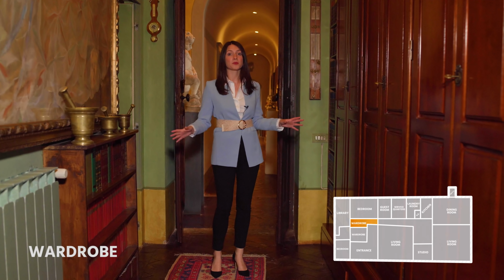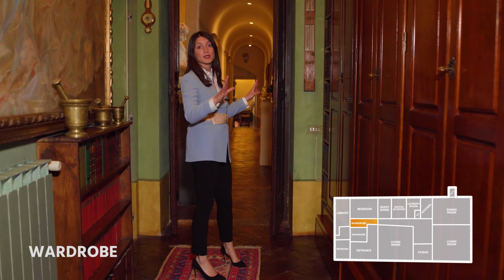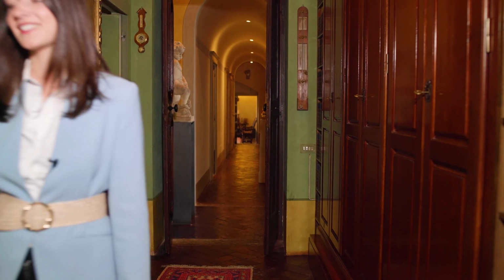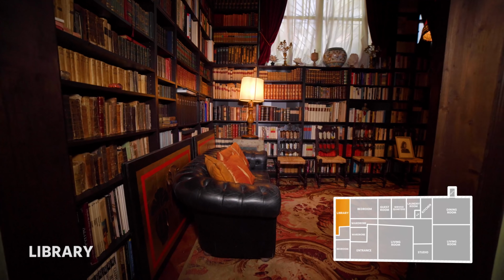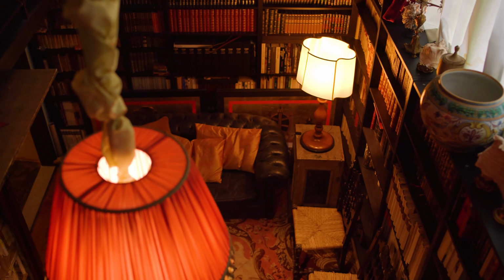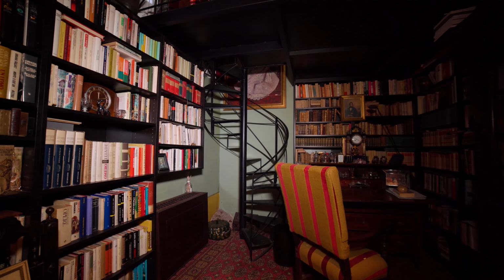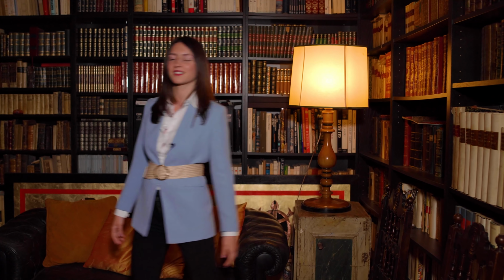This wardrobe area, which has this beautiful closet made out of cherry wood, leads us to the study. This study, or library, has its own mezzanine floor that can be accessed from a spiral staircase. It has such a retro feel, almost as if I could absorb a large quantity of knowledge.